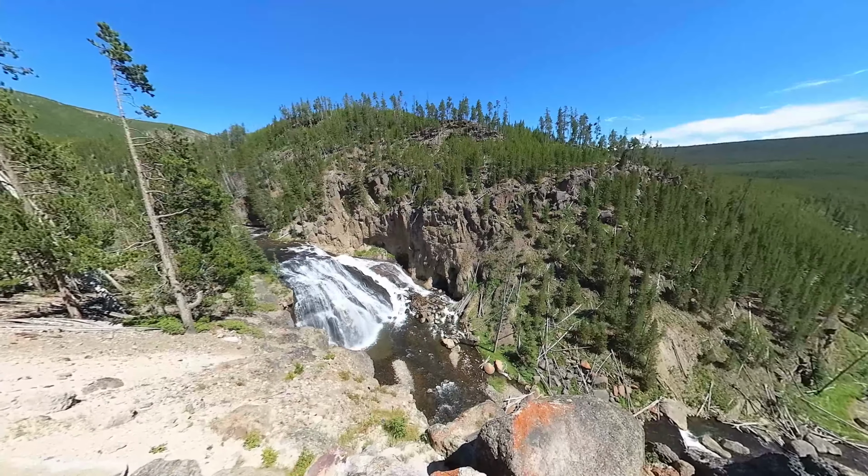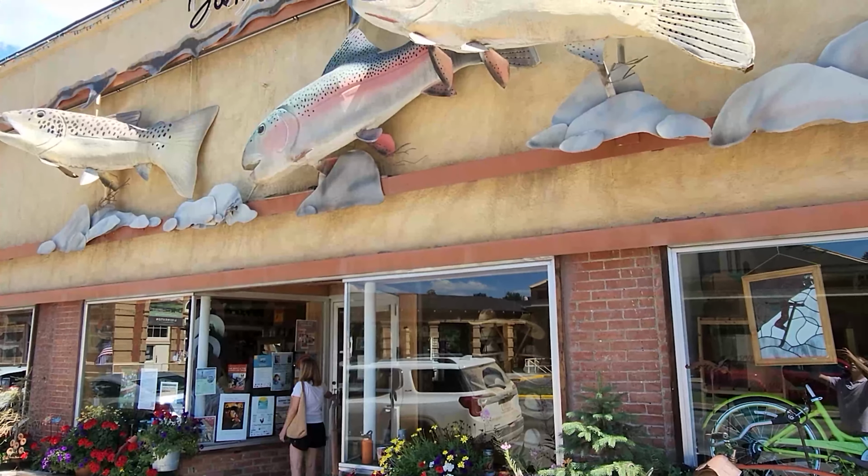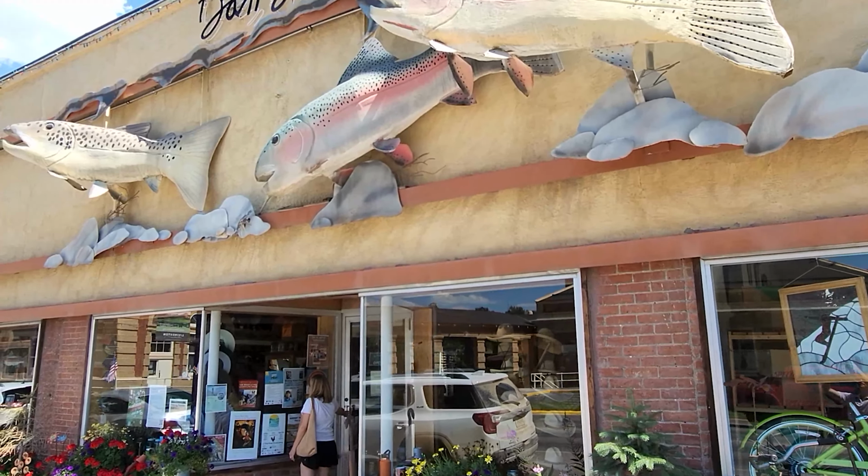But it's not just nature that makes Livingston special, it's also its vibrant downtown.